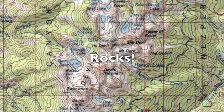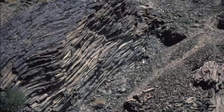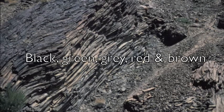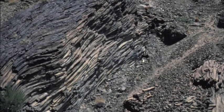The region is comprised of mainly volcanic rocks, which are largely glaustic. These rocks came mostly from andesitic flows, which give it the dark coloring, typically black, green, gray, or even darker shades of red and brown.